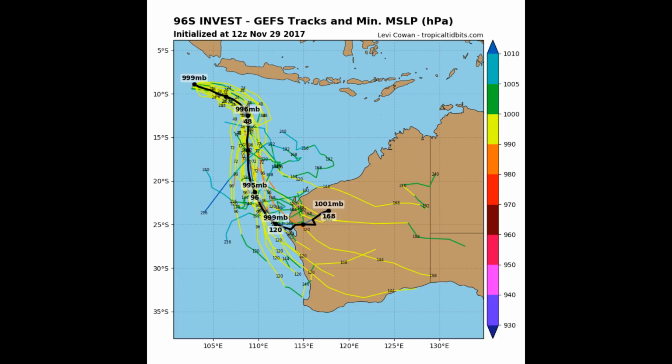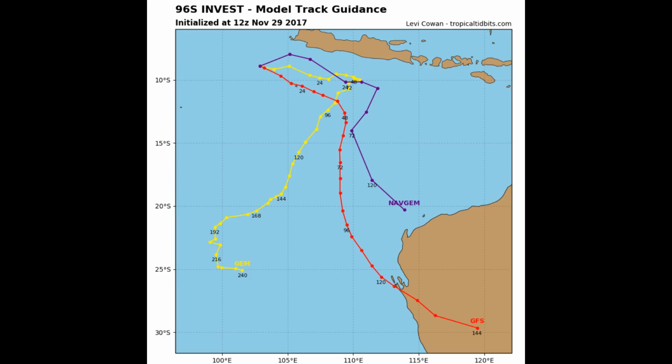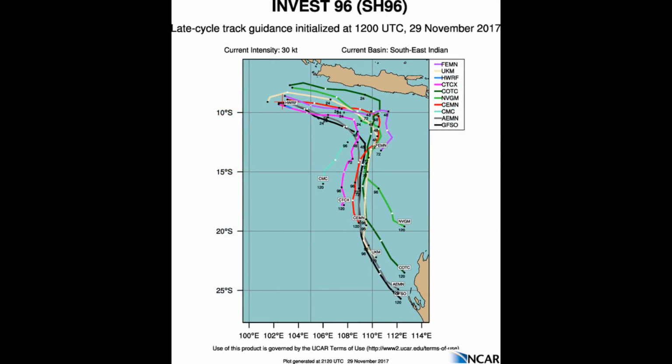Here's the GEFS track on Dahlia, or Invest 96S. And these are available on the Tropical Tidbits website. And here's a couple of other ones. EPS, track guidance. And consensus is that it's going to impact the WA coast.